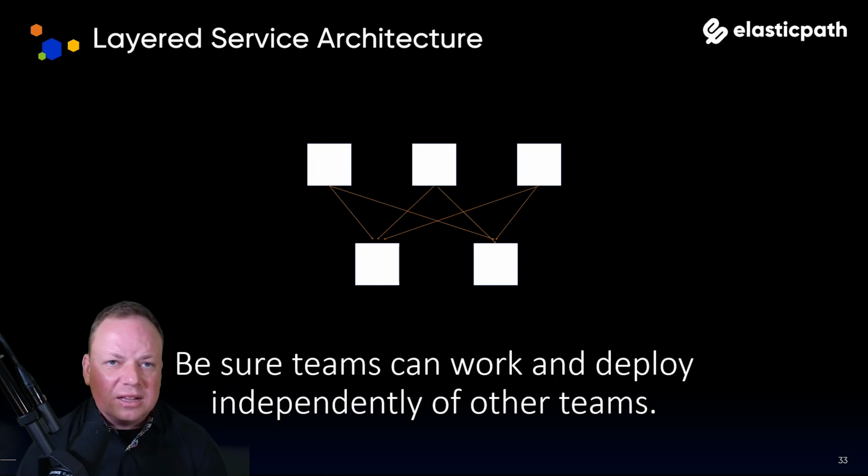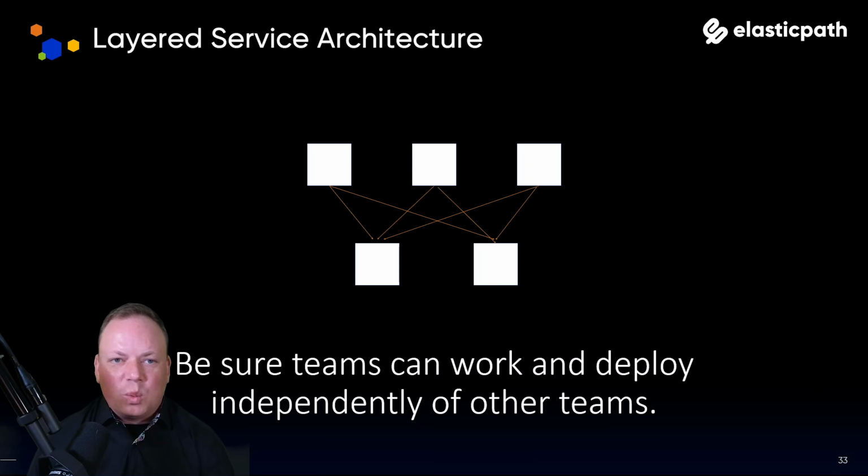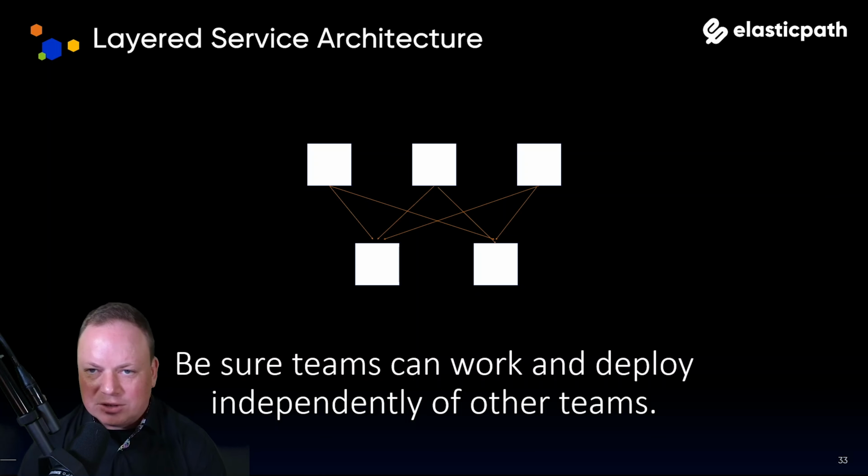Next up is a layered service architecture. But this is about microservices calling microservices. So, you need to be sure that your teams can work and deploy independently of other teams. And I think this happens when people get too caught up in the word micro of microservices. And then I've seen articles out there like, don't use microservices, use mini services instead. Or, use small services or whatever we're going to call them.